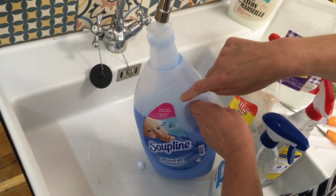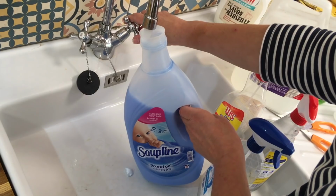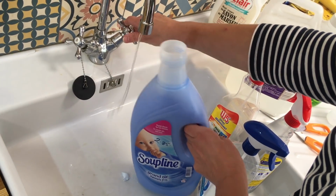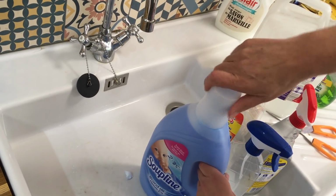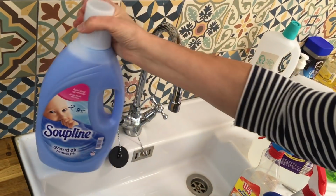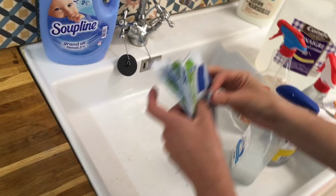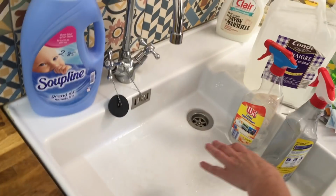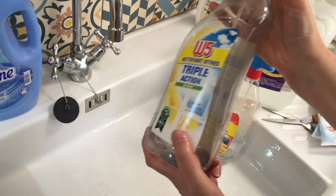So whereas one of these was £2.85, by using the refills to fill this up only cost £1.15. That's a saving. So that's the first one done. And that there is about two to three months, I would say two months of laundry liquid. And these are recyclable. So that's those done. Now, I clean my windows. I keep the old bottles.